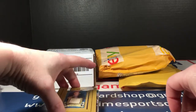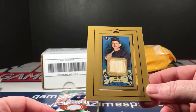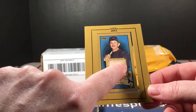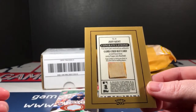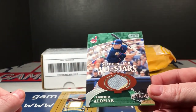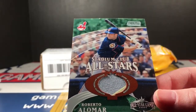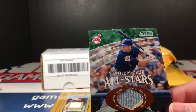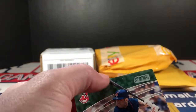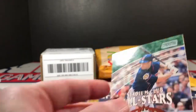All right. Oh, wow. This is nice. Topps 205 Jeff Kent. One of the mini relics. You can actually touch it. It's cut out there. Game used at bat 2003. Ooh, a Roberto Alomar. But this has something there. I don't know if that's glue or another piece of material. Stadium Club All-Stars. It does have, unfortunately, a little fleck there at the top. Damn.